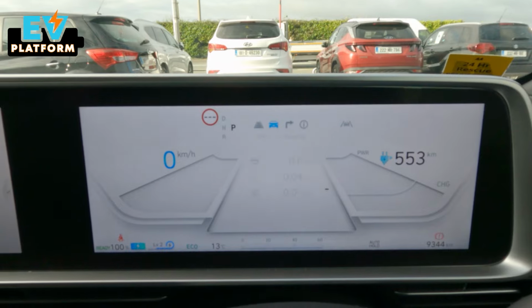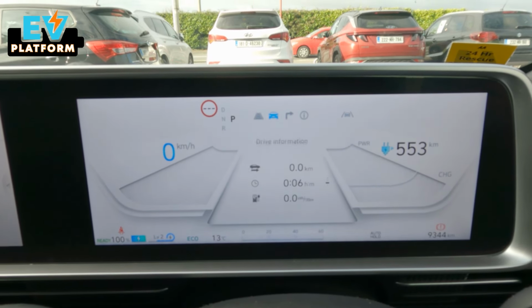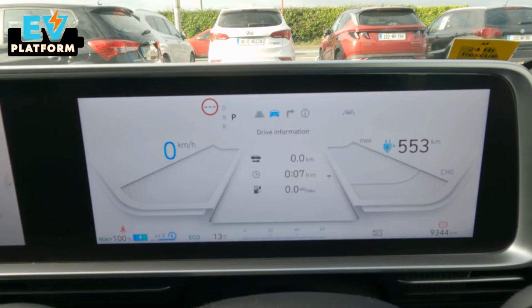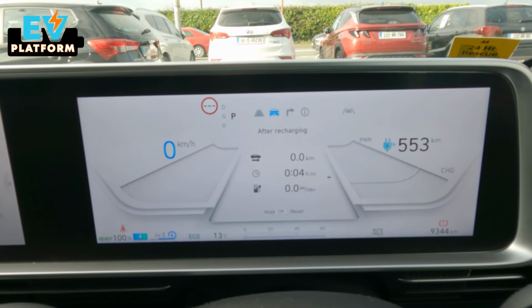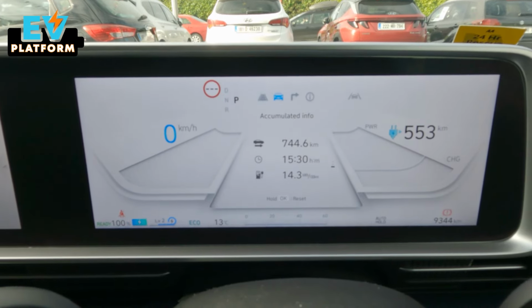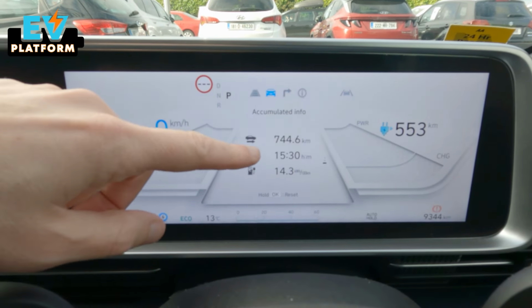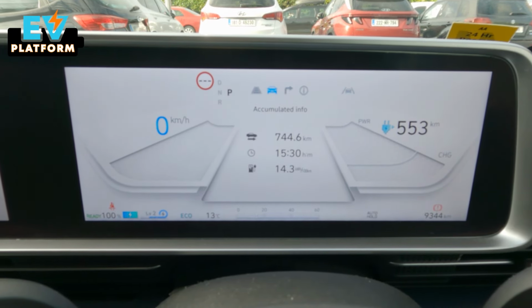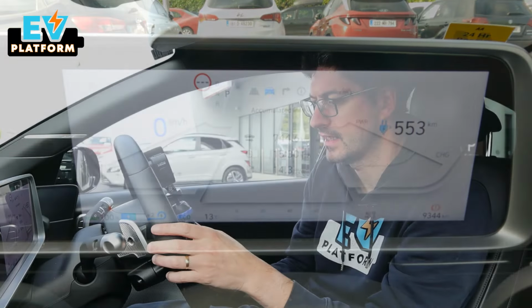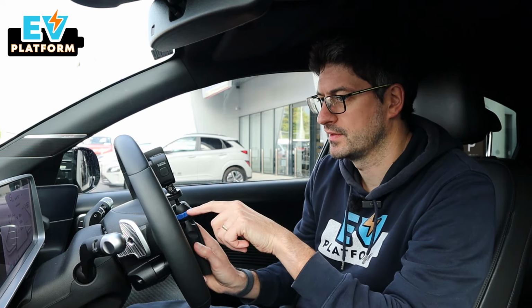Now, there's 3 different trip meters here. There's after recharging, so I plugged it out 4 minutes ago, as you can see. And then there's drive information. So I've been sitting in the car for 7 minutes since I turned it on. But here's the one that we're going to want to know about, and that's the accumulated info. Now, I'm going to reset that, but you can see over the last 750 kilometers, people have been averaging 14.3, and that's key. I'll come back to that in a second. But I'm going to reset that. No, I'll wait just until I'm driving off to reset that.